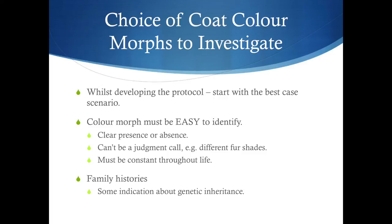We want to develop our protocol on a really easy phenotype to define. It needs to be a clear presence or absence, with no confusion about the fur color. It can't be a judgment call. So anything that's describing different shades of colours in fur is not going to be a good place to start. And the fur colour mutation has really got to be constant throughout the life of the glider. It can't be something that changes. Ideally, it'll be a coat colour morph that has some data about family history, so how the coat colour is inherited through pedigrees of animals.